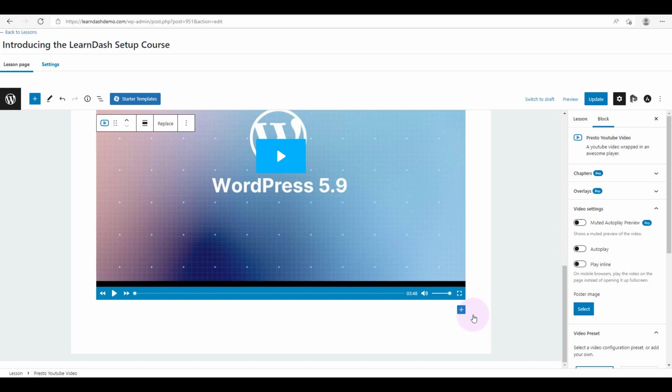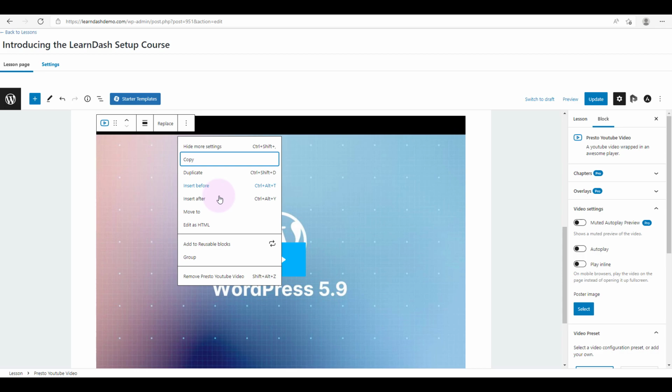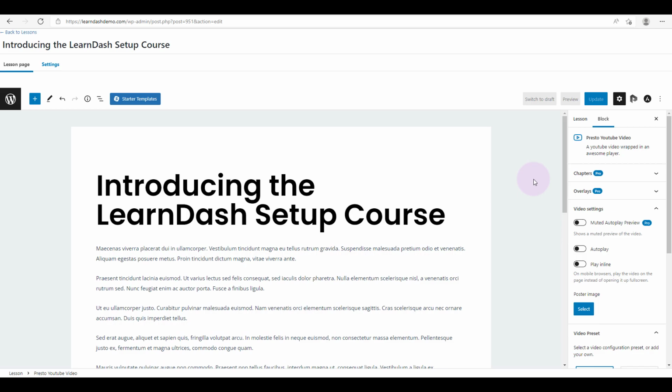Click on the plus sign, or again, you can select a block, use the ellipsis, and click insert after, or if you'd like to insert a block before, insert before, or you can duplicate as well. So that's good for our first lesson. Let's click update. And we'll click back to lessons.